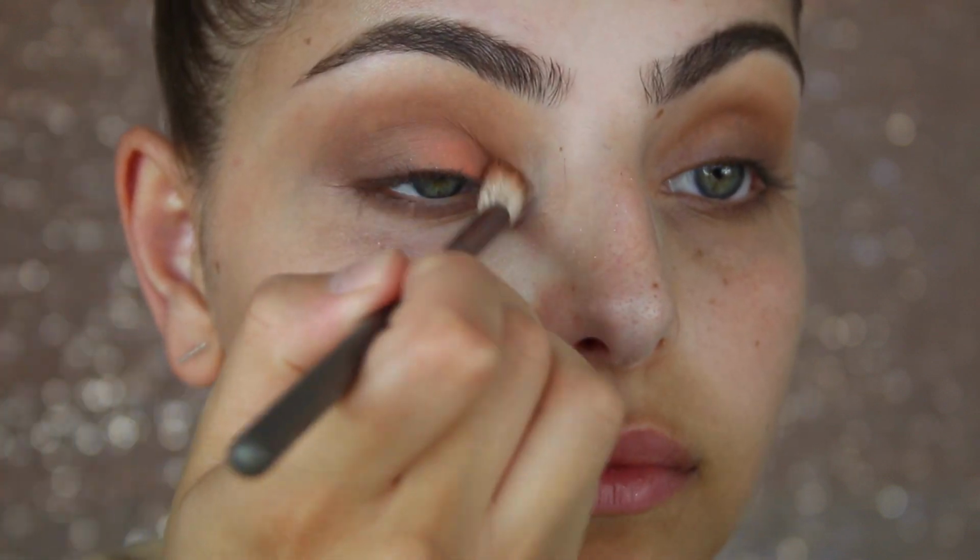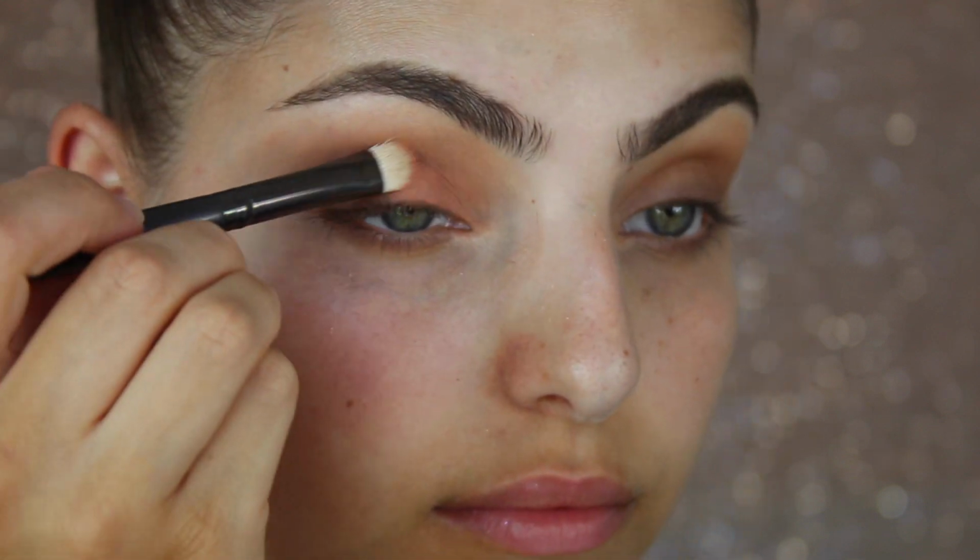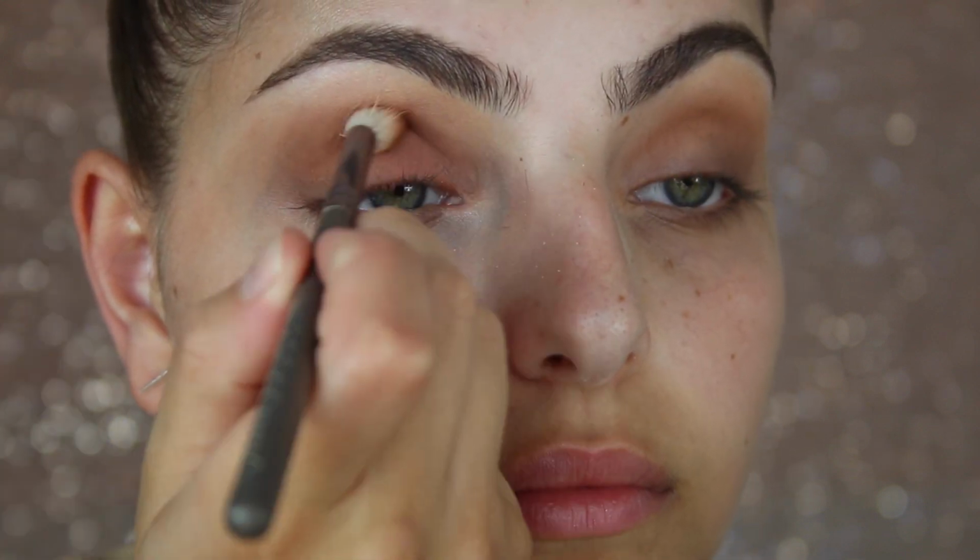As you can see, using my finger, it got all over my crease. So I then switched to a flat shader brush and applied a little bit more of the Candied Peach shade and then blended that out with my Zoeva brush.